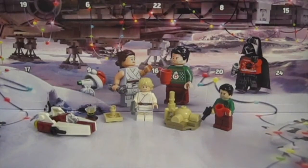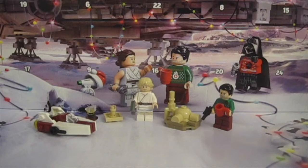And so here we have my diorama set up for today, I guess. So that's what it's gonna look like for now. And that's it for this episode, really, or video.